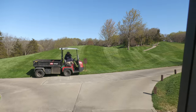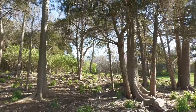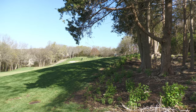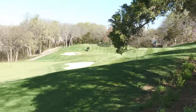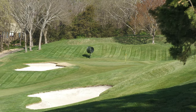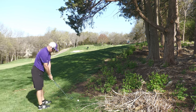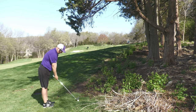Copy. All right, so I got a good break, hit one of these trees, and here's the look I have. You know, the branches are hanging, but I think I'll keep it below that, getting into this pin here. Looks like it's up front. All right, I got about 139. Gonna have to put this in the back of the stance and flight it down because of these branches.